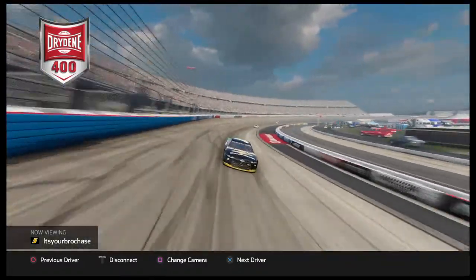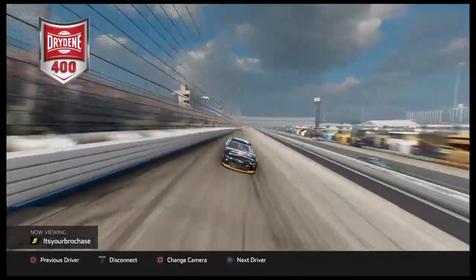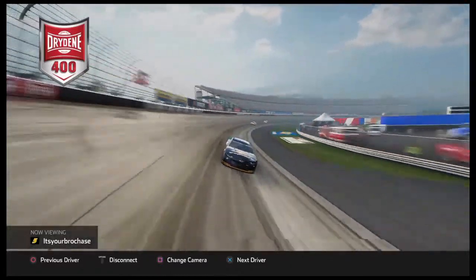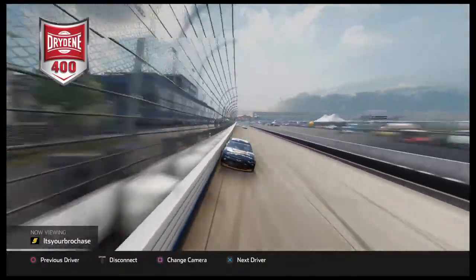I'm seeing right now the Beast has got the leader in sight, and like I mentioned, he lost a bunch of time due to that entrance of pit road. And I tell you that if that was the final stage and that was your pit stop, that would have been your race right there.